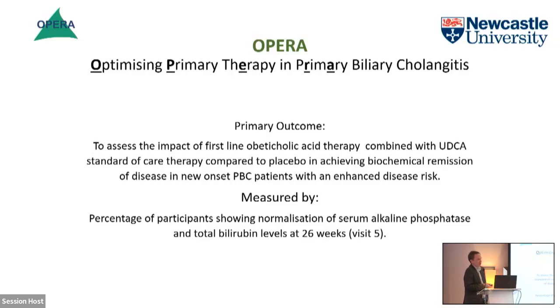And we don't know whether that would in fact improve outcomes in PBC. So there is a study at the moment called Optimizing Primary Therapy in Primary Biliary Cholangitis, the OPERA trial, which is designed to address exactly that question.